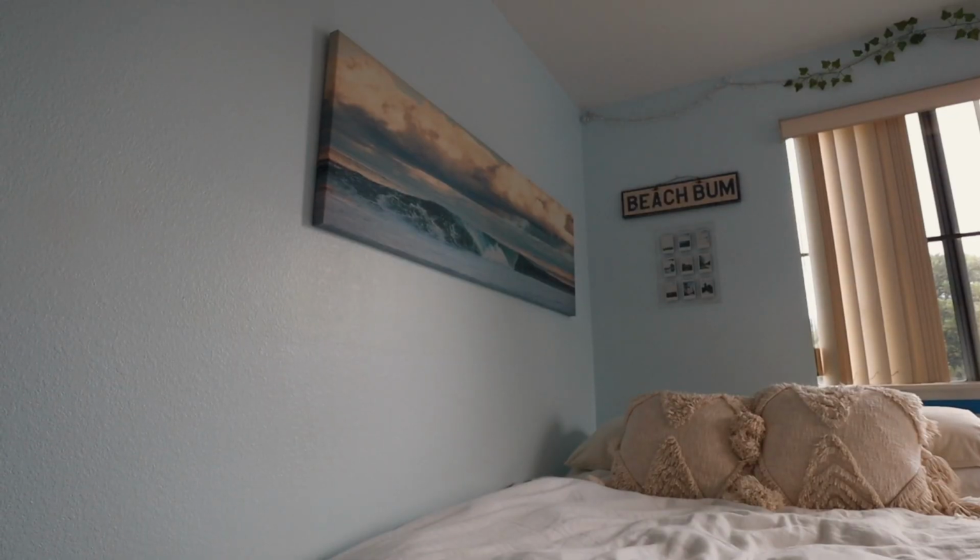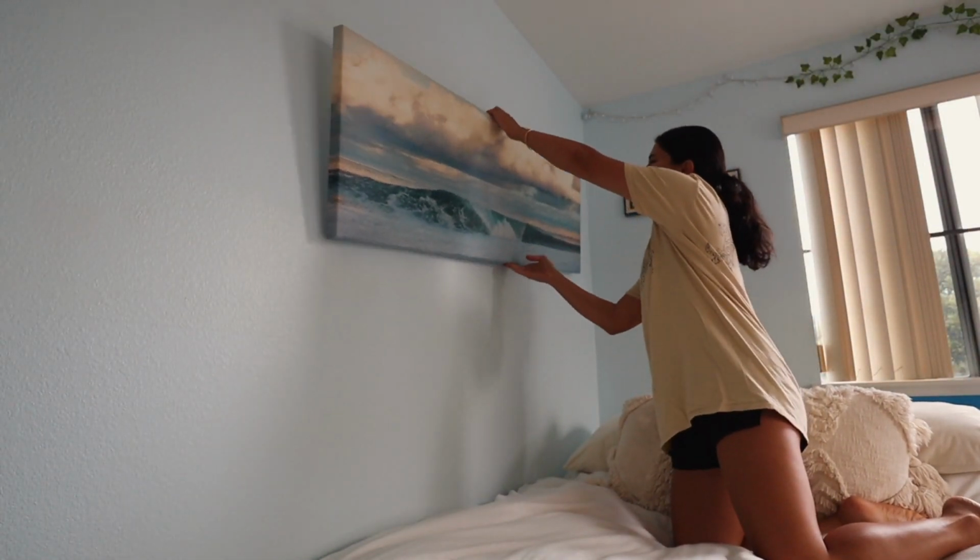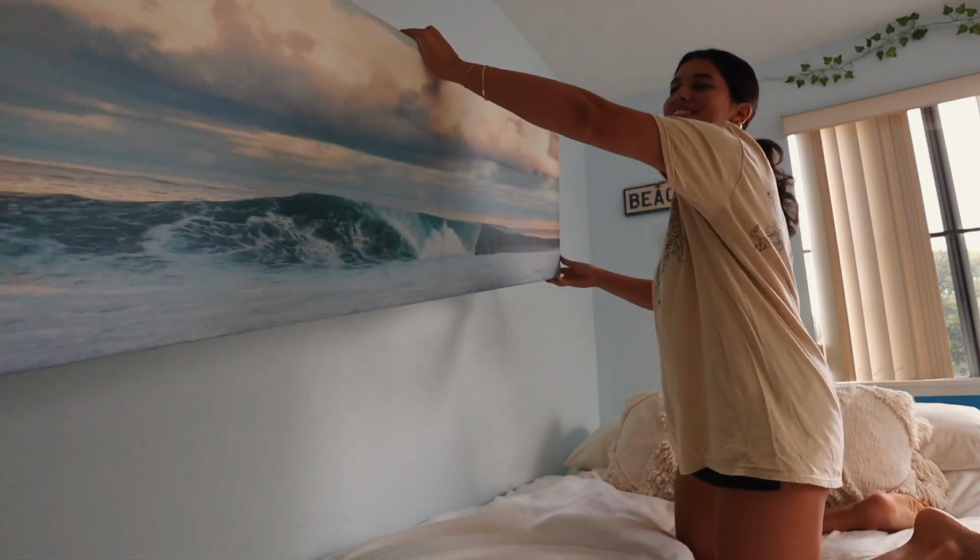It's pretty spicy. Now that we've got the paint and other supplies, it is time to strip down this room and get to painting. Oh, not the iconic wave. This was crooked too many times in my videos, so.